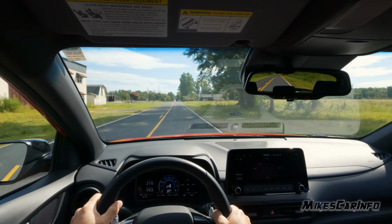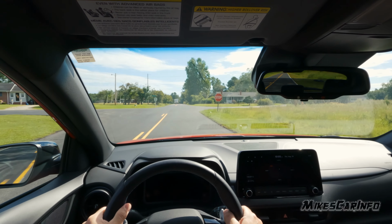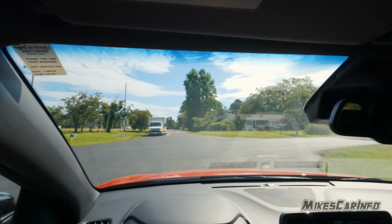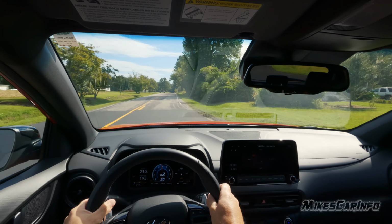Okay, so there you go. There's some comparisons between the N mode and the sport mode, and then adding the NOS type button, the NGS button, on top of that is comparison.